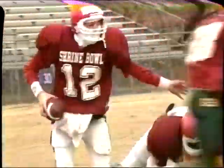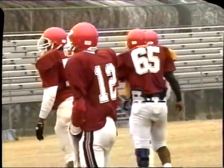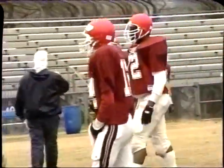That familiar Red Fox number 15 is now number 12 in Charlotte. Quarterback Jacob Shoemate is showcasing his skills during preparations for the Shrine Bowl.